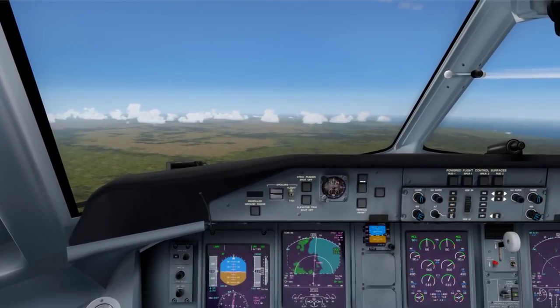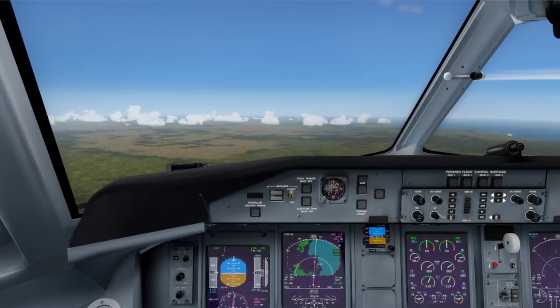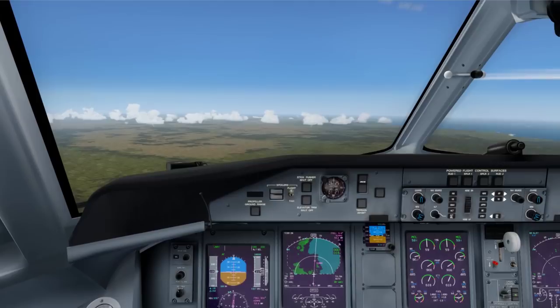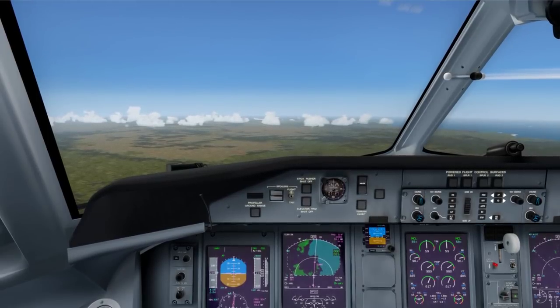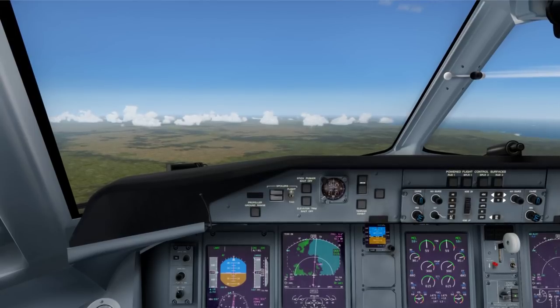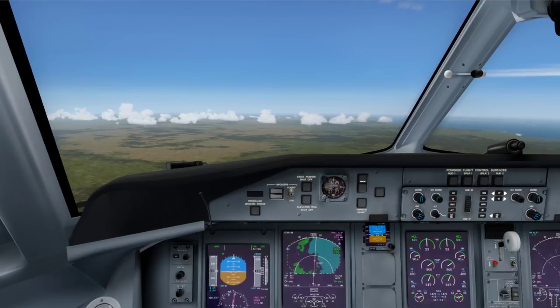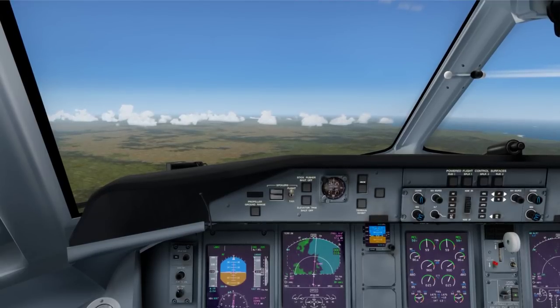Aussie 121, contact Brisbane Centre, 133.7, g'day. 133.7 for Aussie 121. Velocity 9104, contact Brisbane Centre, 133.7, good day. Speedbird 426, descend 9000, QNH 10.